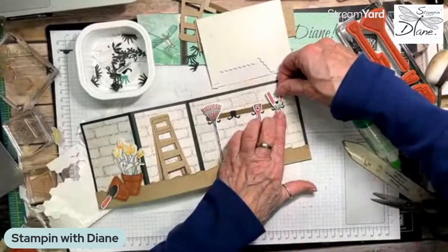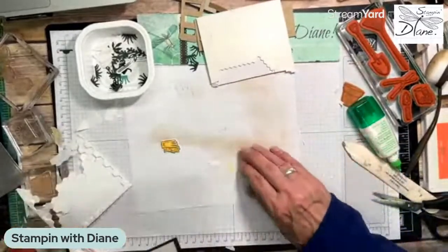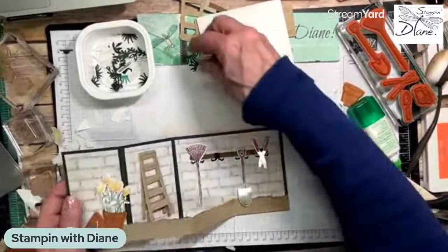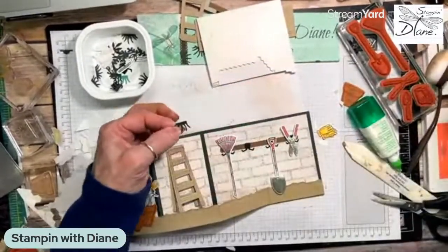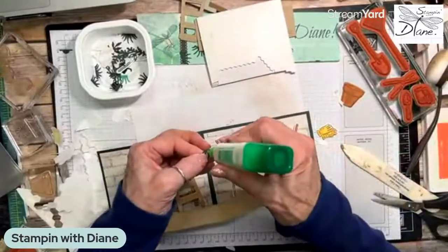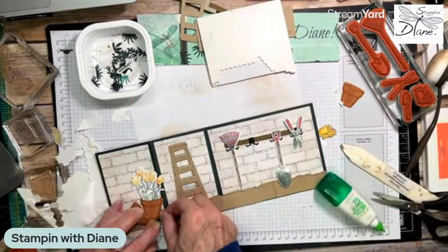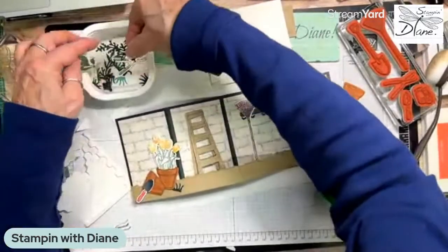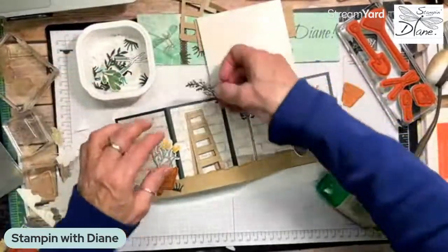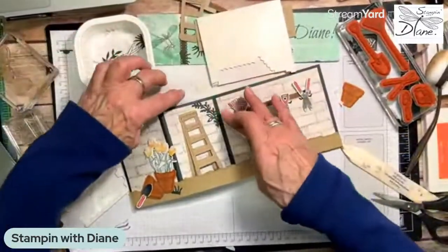Okay, so this will go here. All right, so we have that. Now we have some gloves to put on there. We got, let's, oh my goodness. Like I say, lots of detail on this card. So let's put this down there. I thought that could go there. I thought that would look kind of cool there.